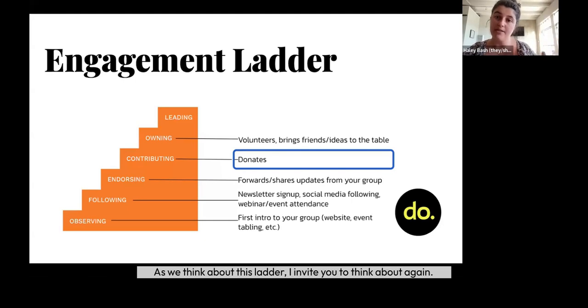As we think about this ladder, I invite you to think about, again, all of us being donors, our aunts, our sisters, our neighbors. Think about those people, not just the most annoying donor that you can think of, because being able to have access to not only their friends, but ideas that they have because they have the more direct experience of being a donor to your cause is actually quite a gift.